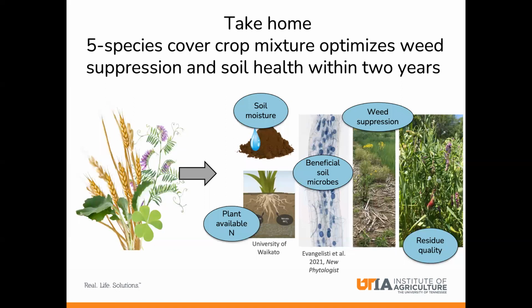Even though these results are only after the first couple of years of this field trial, and they are very preliminary, we are beginning to see that the 5-species mixture does the best job at suppressing weeds and providing multifaceted benefits to soil health.